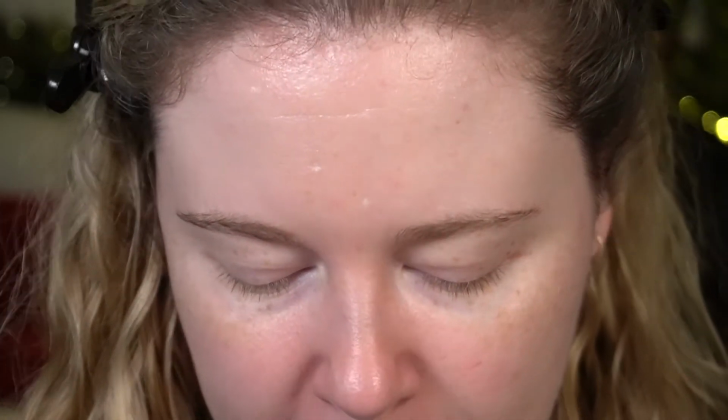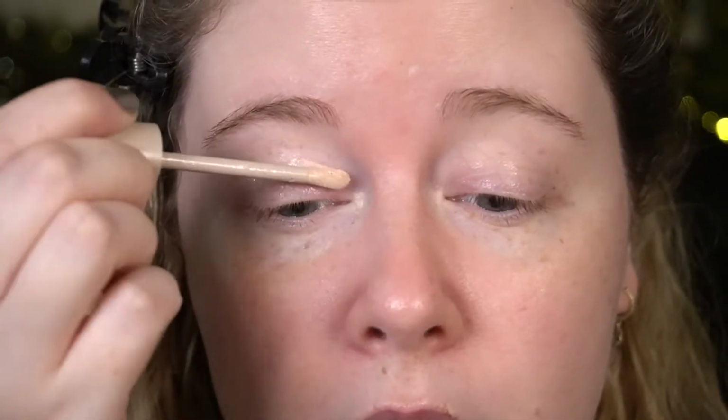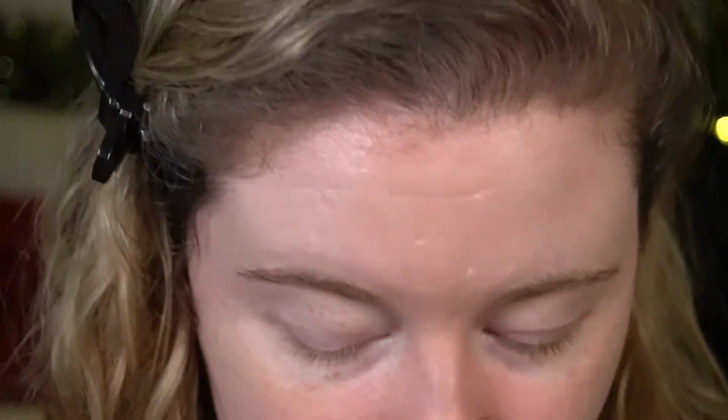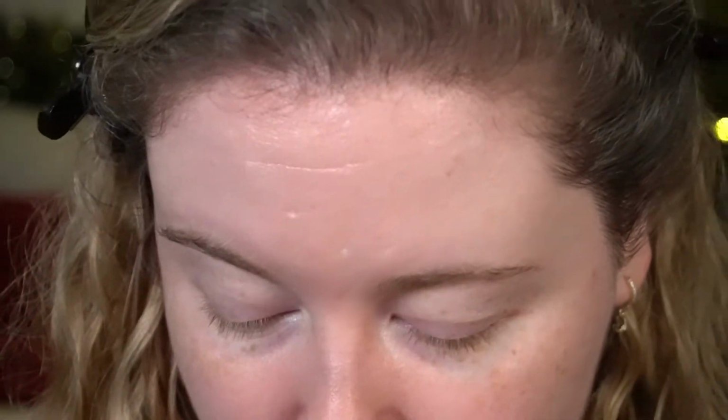All right, let's get started. So I'm going to start by priming both eyes with the Fenty Eye Primer. I'm not sure if this is necessary with these types of formulas, but primer usually doesn't hurt. As you can tell, I don't have a base on, so I'm going to do the eyes first and then finish off the base off camera. So I'm going to use the Tom Ford on my right eye. I'm very curious about this.